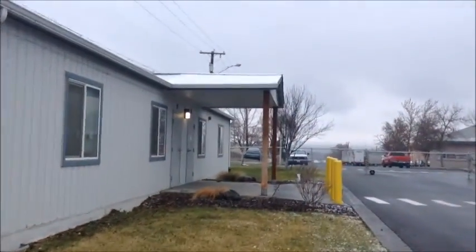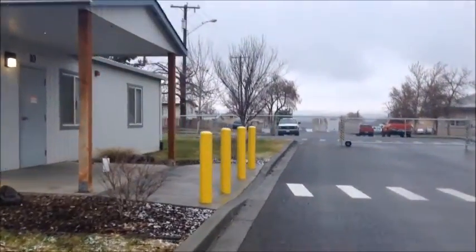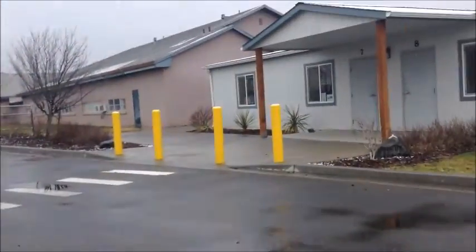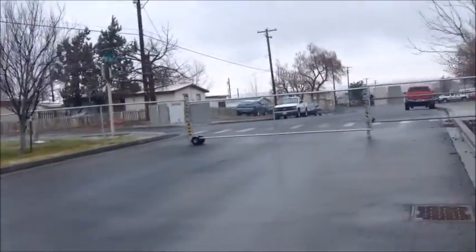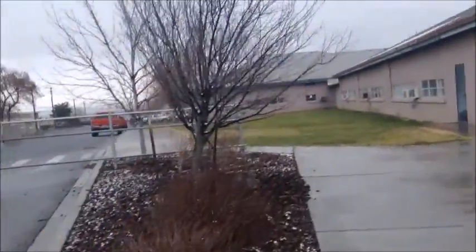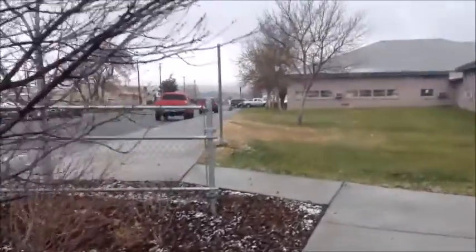Oh yeah, there's the Columbia River. It's visible from here. You can see the ghosts of Lewis and Clark passing by. Maybe not this time of year.